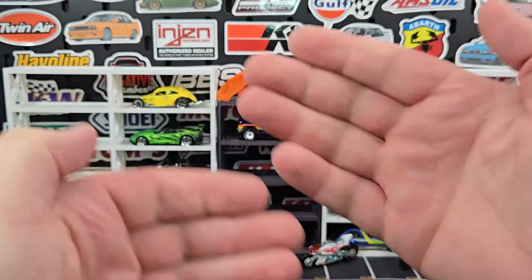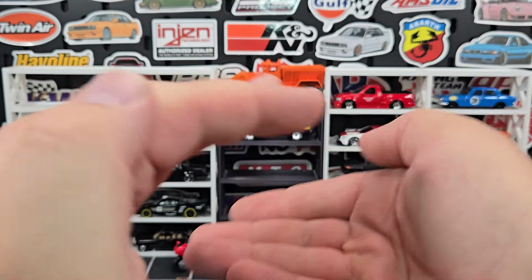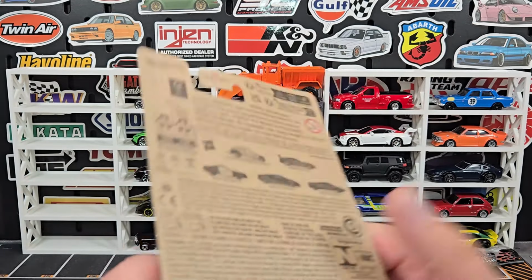And here is number 3. Number 3 is the Ford Mustang GT. In case you're wondering why there's nothing on the screen, to my knowledge, nobody has ever found one. So I don't know if there's one in the mix or not.